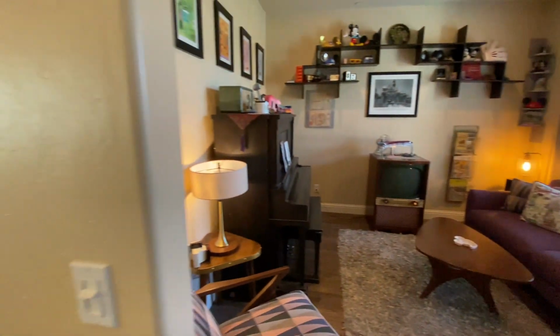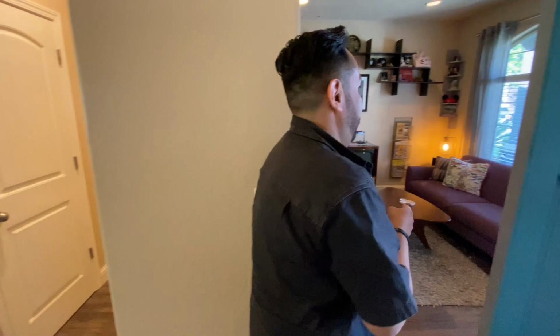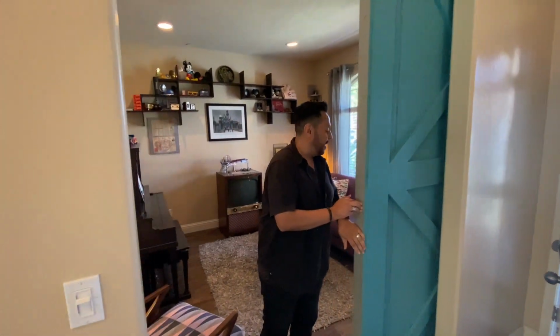You can use it for a den. You can use it as a hangout room, another little TV room for the kids. We usually send the kids over there. But also in this room, we have a barn door that was made. Sliders. Just like that. Custom made barn door that was put in here.